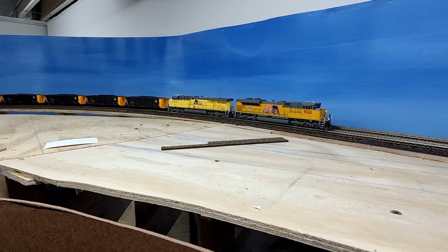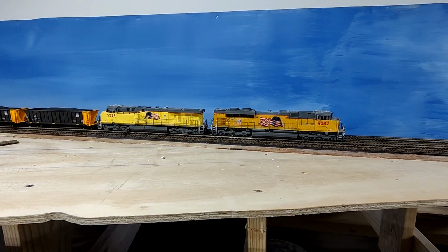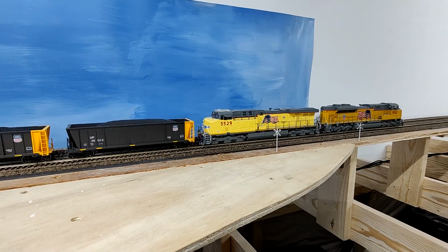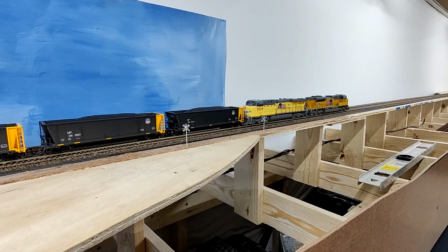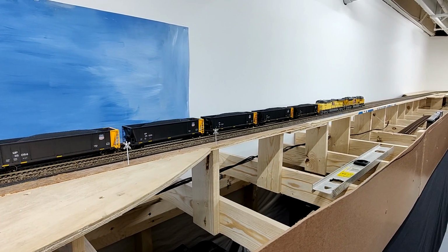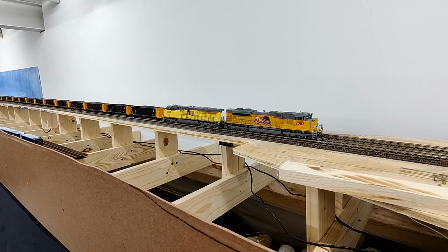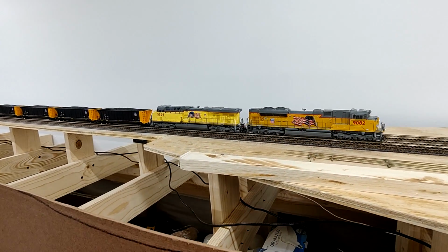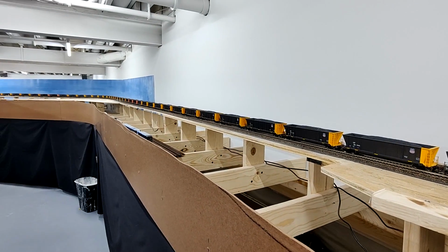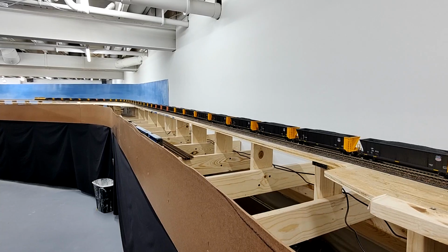Let's see if this full train stays coupled. The main issue with the HO couplers is that they don't want to stay coupled, and I think part of it is because I have the distributed power, so we have the locomotives pushing. So you will have areas where there's a lot of slack action with the couplers, and it just gives the couplers a chance to uncouple. But I have to say, HO couplers I thought would be more reliable than N-scale. Not the case.